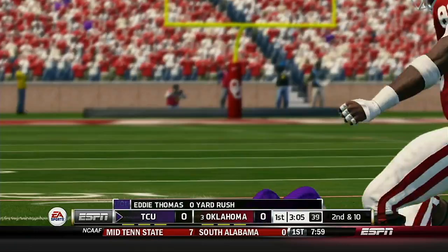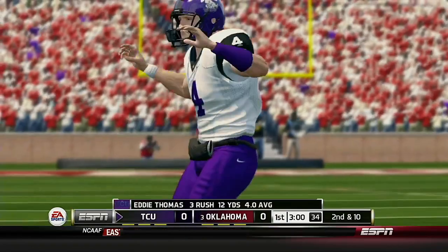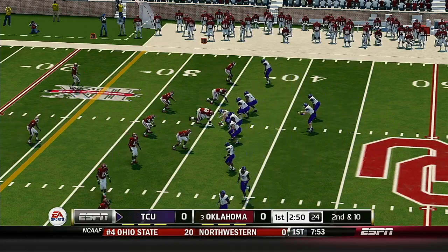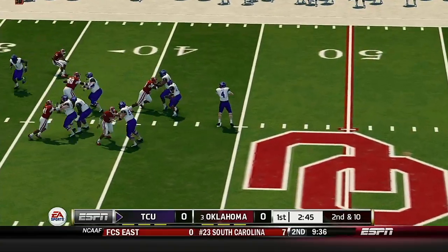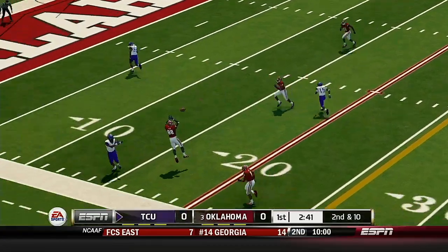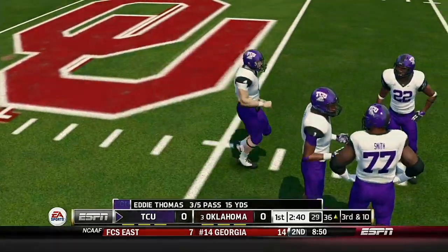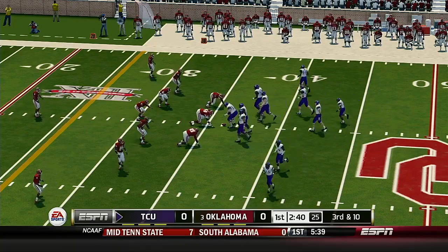They'll knock him down for a loss. No gain. That makes it second and 10. Second down, 10 to go. Ball on the 36. Throws this one out to the left. Oh, now he had the pick and he dropped it. This just shows you that you don't need to be sacking the quarterback to disrupt the passing game. And this is the 10th play of the drive.